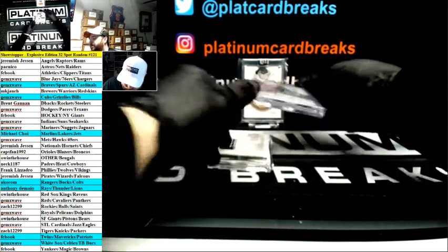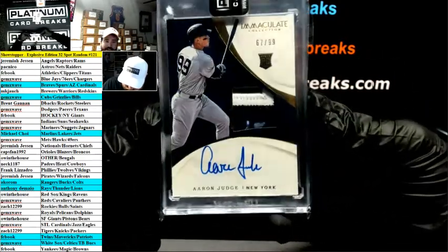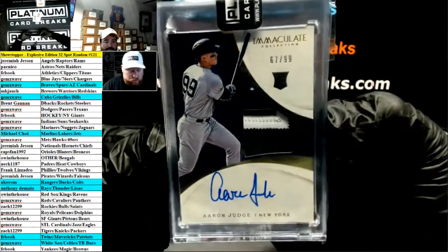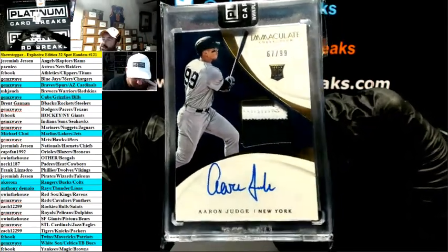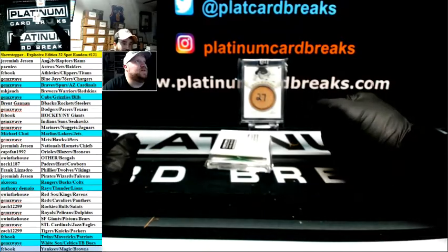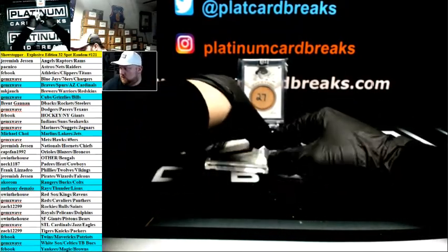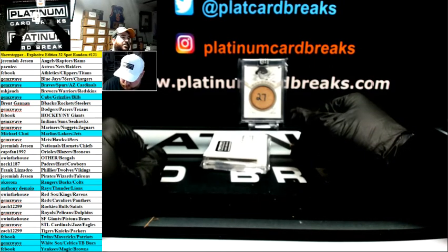All right, so I'm going to show this first. To 99 for the Yankees, Immaculate, Aaron Judge. That's a big hit. FC book with the Yankees. Nice, FC. FC had a good break. What else you got hiding under there? Oh, that's on there. Trying to see.